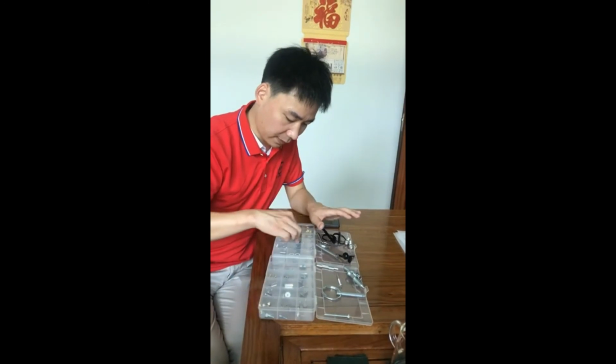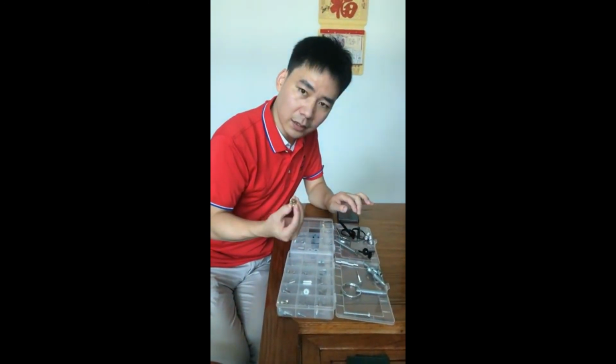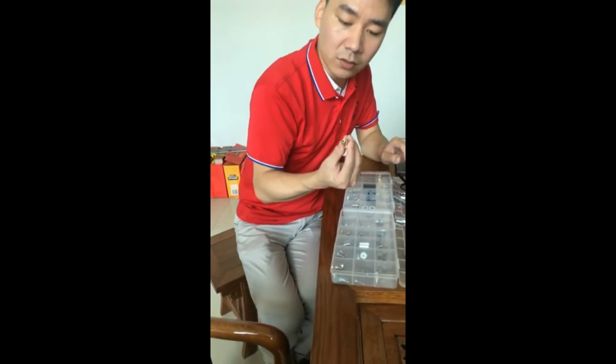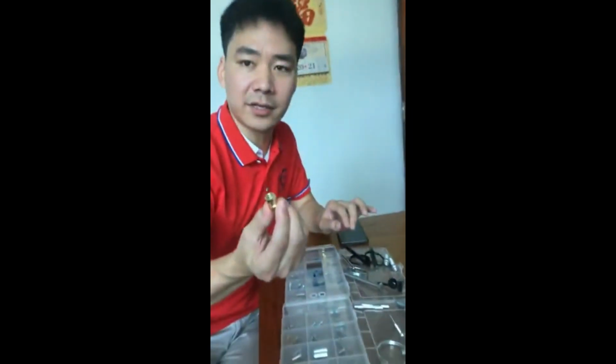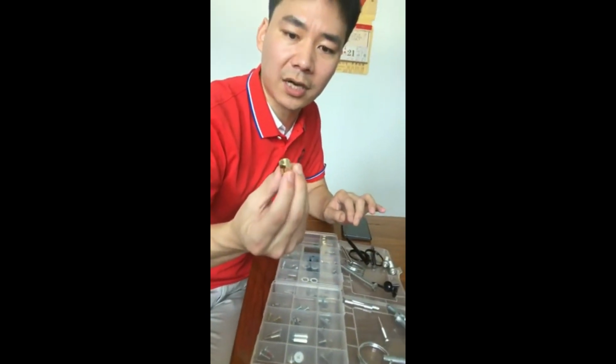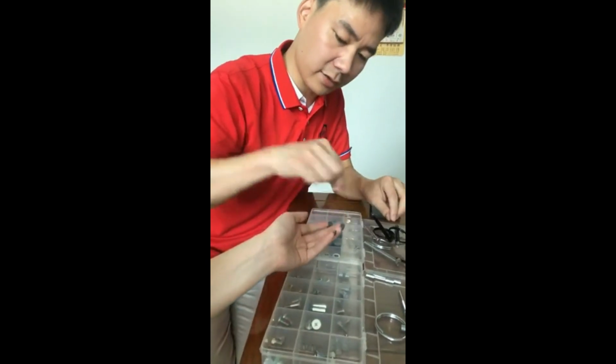Okay, I see. Wow, it's really cool if I can have a heart shape screw. Yeah, also you can see this is copper. This is not carbon steel. This is copper. Copper. Can I watch?